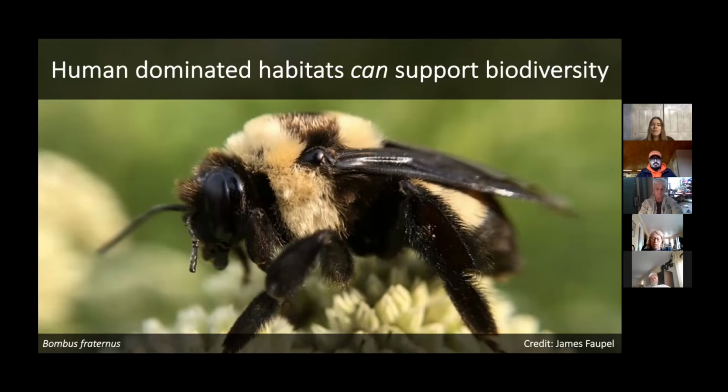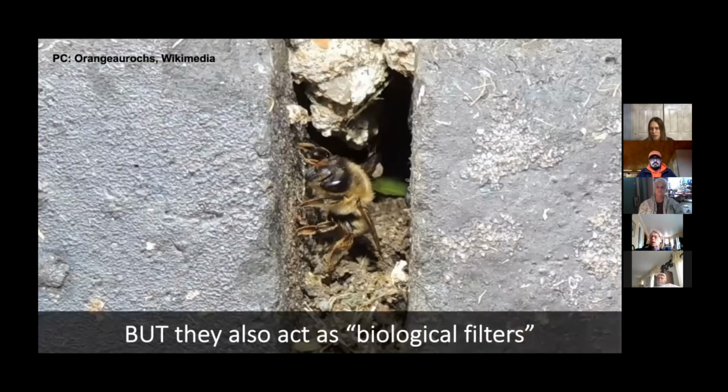We want to be able to maintain that going into the future and understand why we're able to maintain them to some degree, but just because they're here does not necessarily mean that they are common. Some of these are declining, and we see filters in urban environments. We see that certain bee species are more likely to be represented in urban environments. So while urban environments can support biodiversity, they act as filters. Probably not too surprising once you think it through. Urban environments have a lot of concrete.